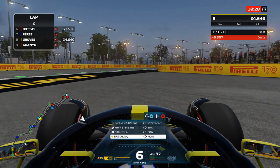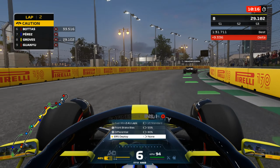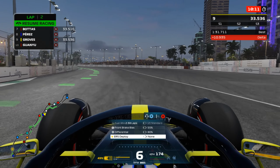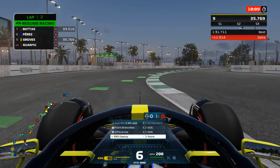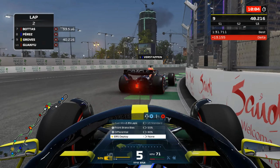K-Mag, what are you doing? Honestly, I'm on a cooldown lap. I'm looking at the mini-map. We've got a Red Bull that's coming up very soon. Where is that Red Bull car? That's Max Verstappen. We try and get out of the way.